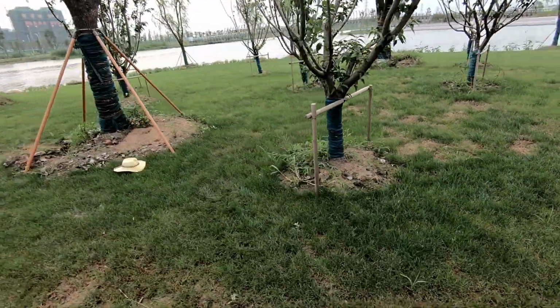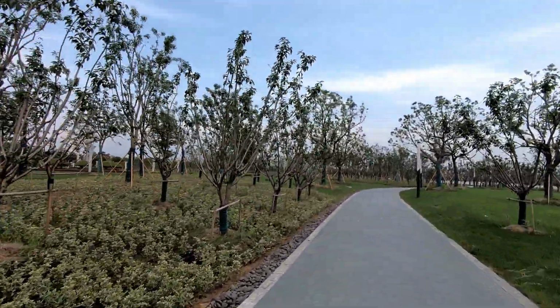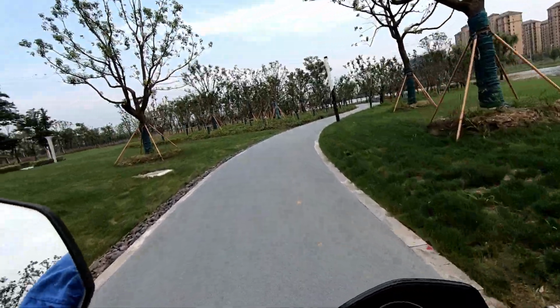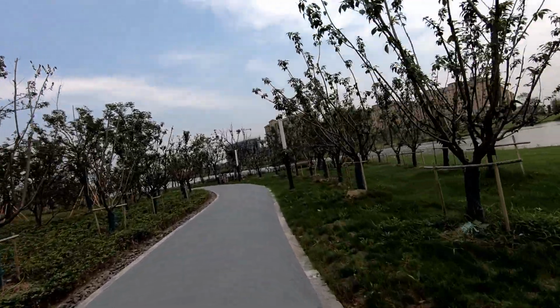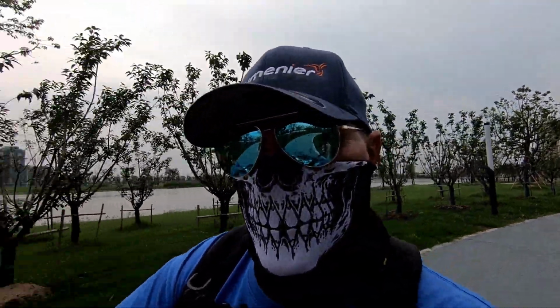Free hat? Anybody want a hat? Oh, this is so fucking cool, dog. Woohoo! Woohoo!